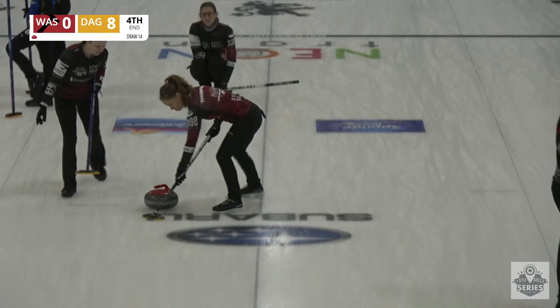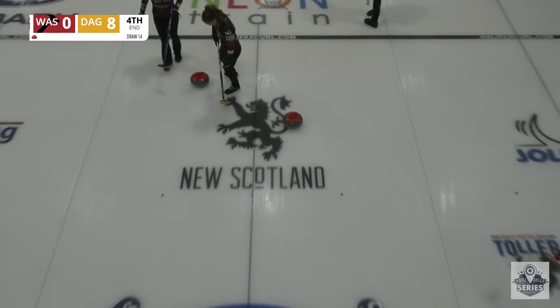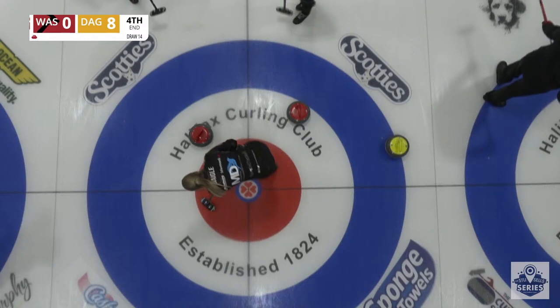Back eight. This one's sliding pretty good. This is the greasy side, and they haven't thrown on it this end. Just calling back 12 here. You need this one to sit fast.